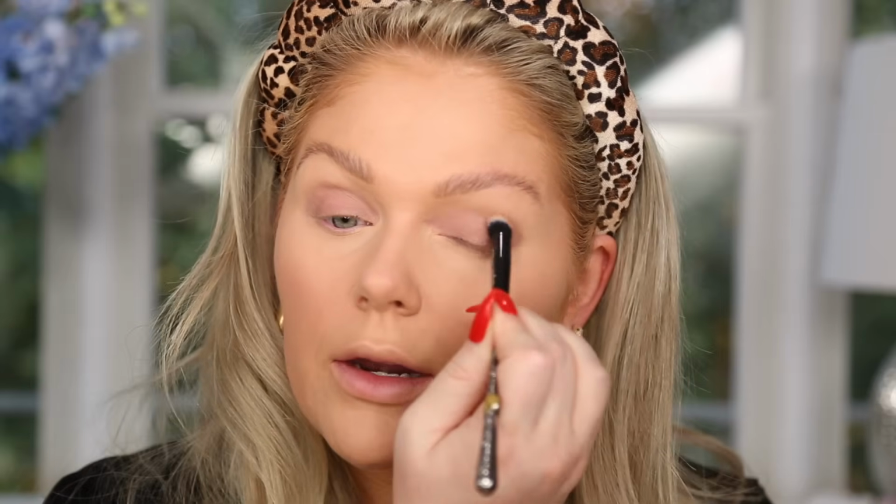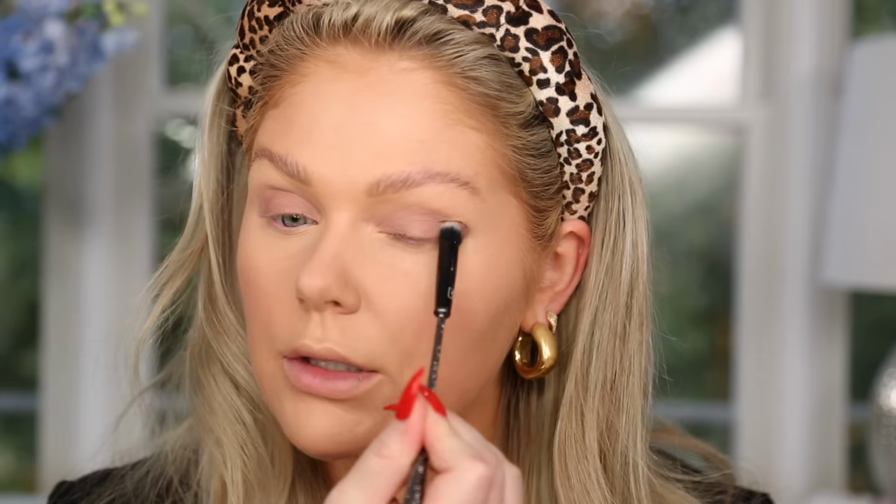If you just want a one color wash of color across your lid, I feel like this works really well. If you're trying to do a full out eye look where you gotta use a bunch of different colors, I wouldn't use a bunch of these and create a look like that. But if you just wanna do one wash across the lid, quick and easy, it looks pretty. I like it. It was easy.